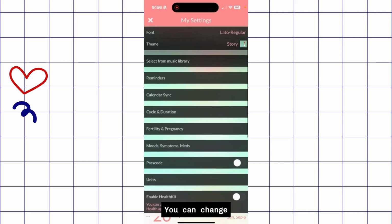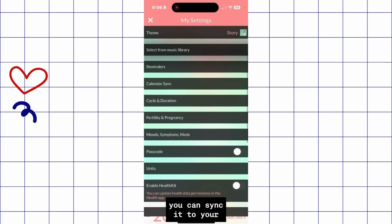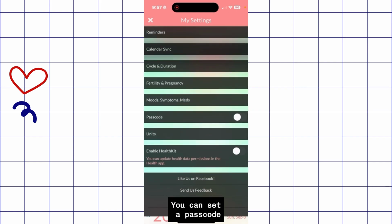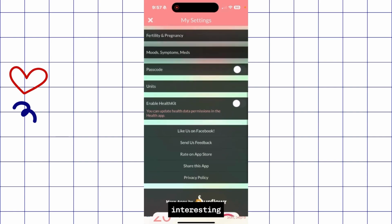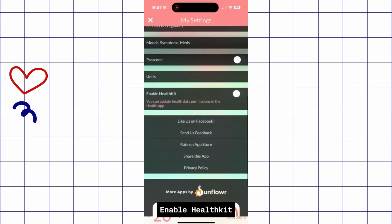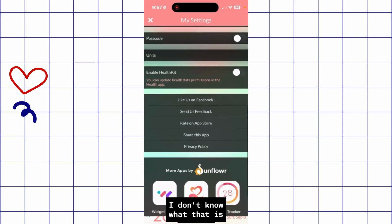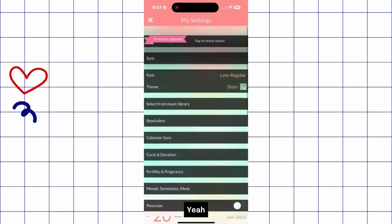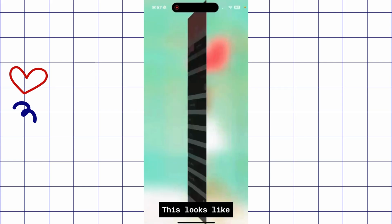You can change your theme. You can sync it to your calendar, set reminders. You can set a passcode. That's interesting. Enable health kit. I don't know what that is. It gives permission to the health app, it looks like. Yeah, it just seems pretty simple.